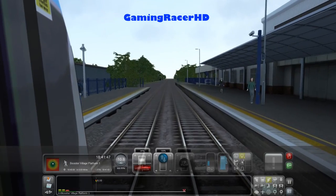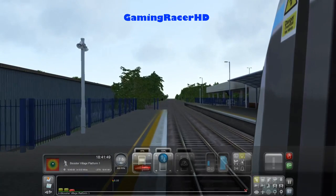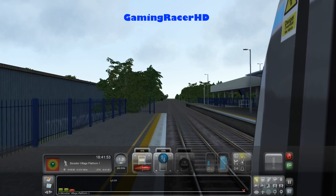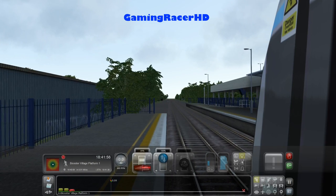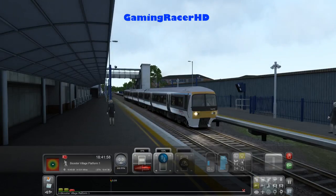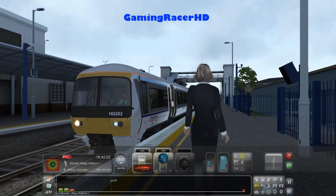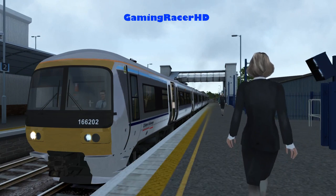Really good job. But yeah, this train terminates here. Well, I terminate here actually. Another driver will carry on this train journey to Oxford Parkway. All change if you guys want. If you don't want another driver driving this train, then all change now.